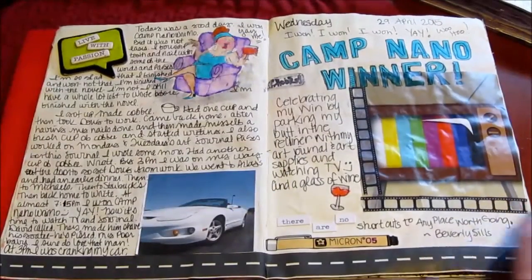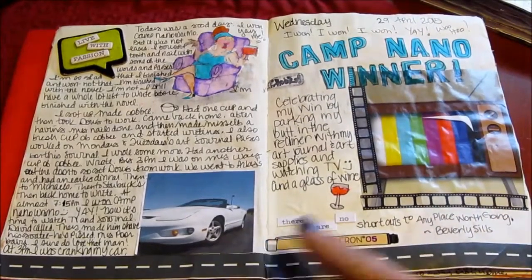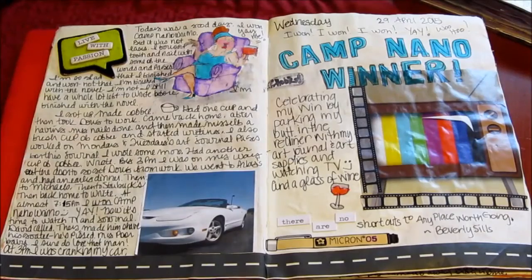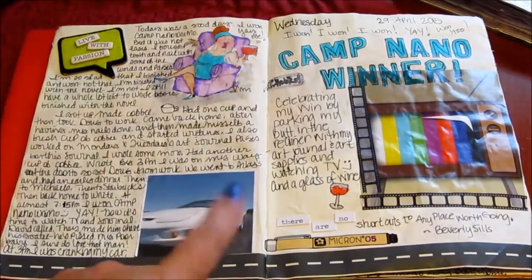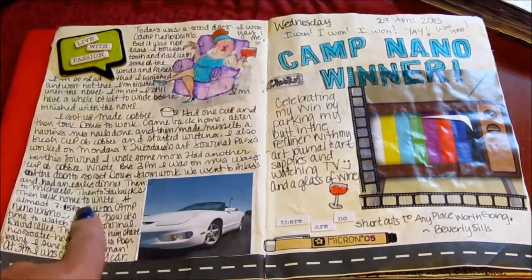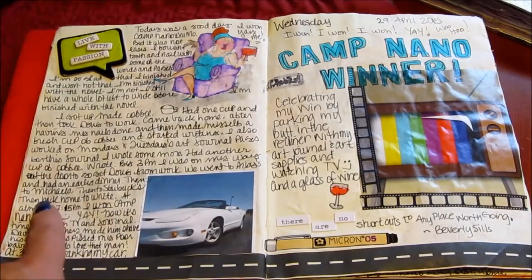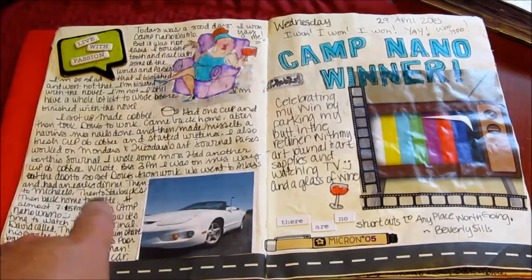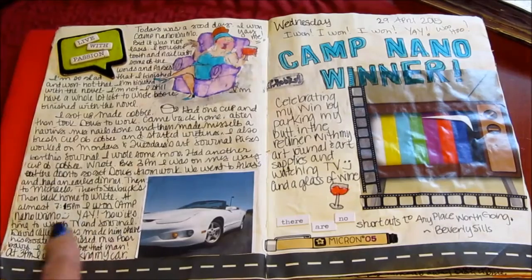On Wednesday, I won Camp NaNoWriMo. But one of the prompts was, what were you doing at 3 o'clock in the afternoon? And I was getting in my car and starting my car at 3 o'clock to go pick up my son. And then me and my son went to Arby's and had an early dinner. We went by Michael's and I picked up a few things. And then we went to Starbucks and I came back home at 7:15 or thereabouts. That is when I won Camp NaNoWriMo.